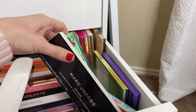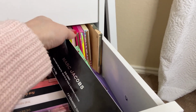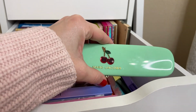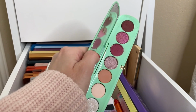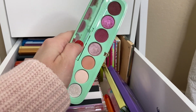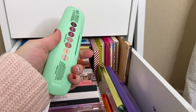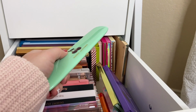Now, as far as these other two, one of them is the gold and the other one is the cherry. The cherry, I think, was a holiday palette a couple years ago. And I love the packaging, but I don't use the inside. So, gosh, I'm very conflicted about this one, but I do think I'm going to move this one on. It's just not getting used as much as I love it. And so, I don't know.